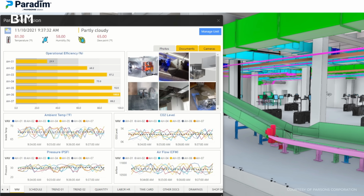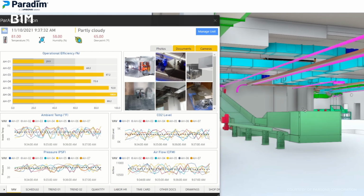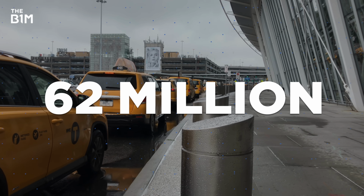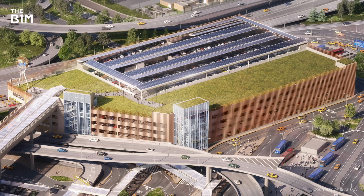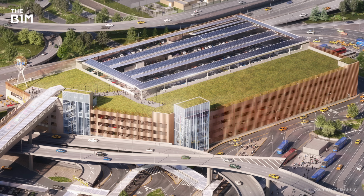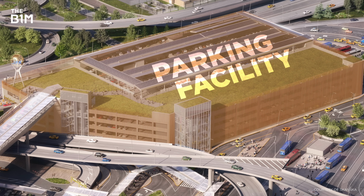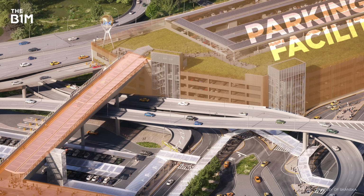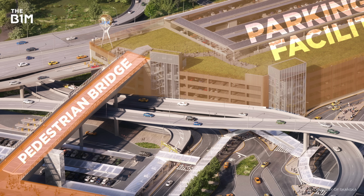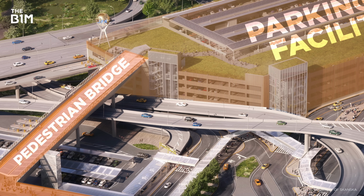Parsons engineers will simplify roadway operations and create a more travel-friendly experience for the 62 million passengers who come through JFK every year. The modern ground transportation centre includes a new multi-level parking facility equipped with EV charging stations and an eco-conscious timber facade. There's also a 400-foot-long elevated pedestrian bridge, a rainwater harvesting facility, and solar panelling.